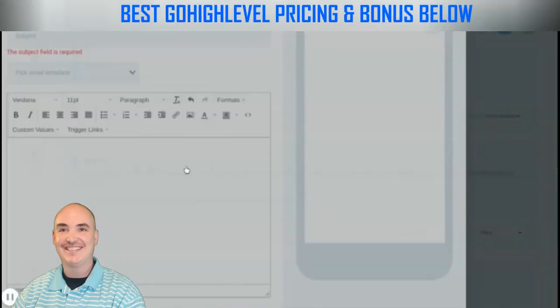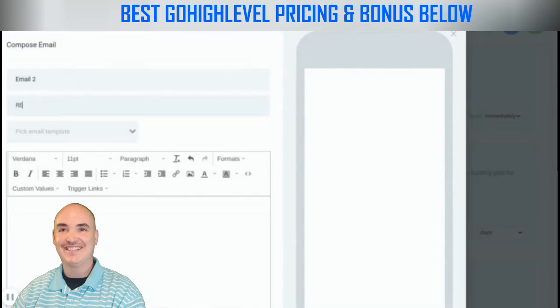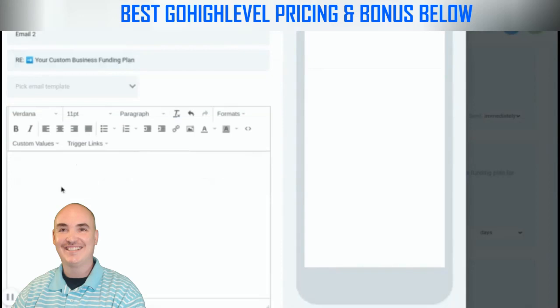Okay, and then we'll add an event, and the email would be the same type of deal. Again, the email portion of this is just going into a little bit more detail than the text messages. What I like to do with a follow-up right here is I'll put RE and then I'll use the same subject line as before, your custom business funding plan. I like this type of subject line too, because it makes it seem like it's something that is already there, so it piques curiosity.